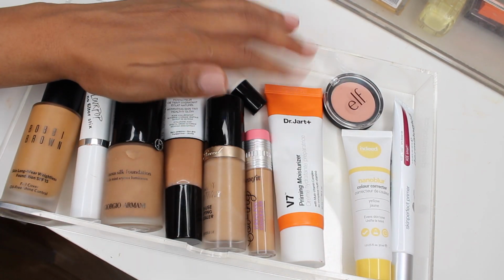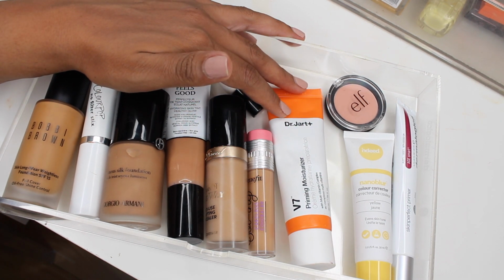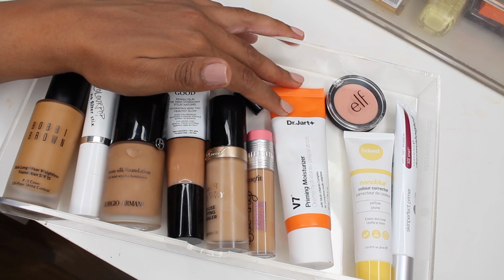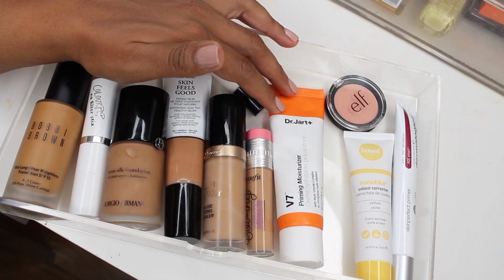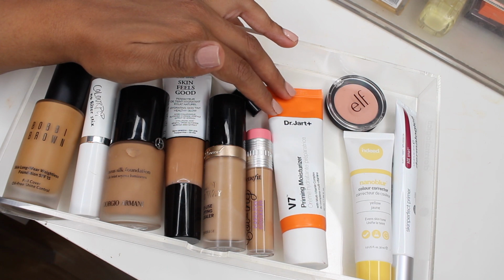And then also from Dr. Jart, I have their priming moisturizer. I really like this. It's kind of somewhere in between a moisturizer and a primer. I would say it just adds a little bit of hydration. It doesn't blur anything, but it just really puts down a nice base for makeup, especially if, for example, you're putting on your moisturizer and doing your skincare, and then like a half hour later you're doing your makeup. You want to add a little moisture under your base.